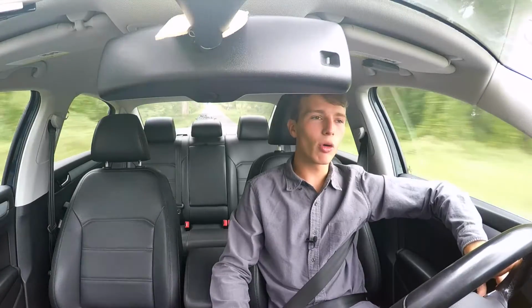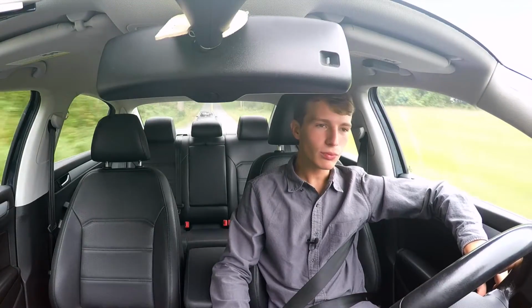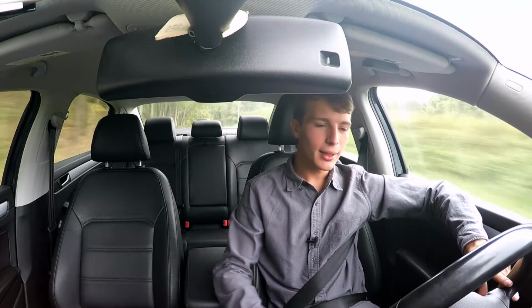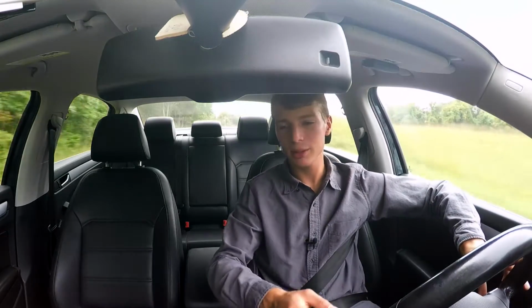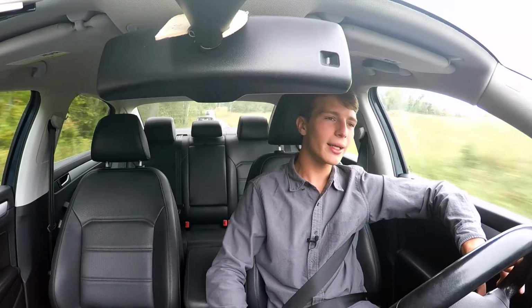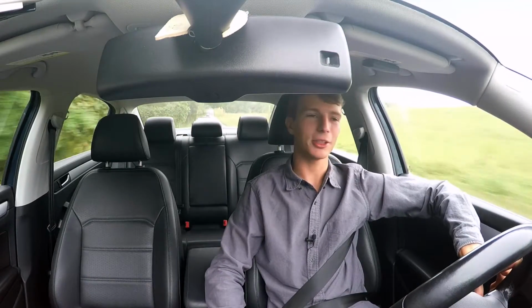I call this car a poor man's A6. It's not quite as pretty. It's not quite as well done. But you still have that awesome German engineering feel to it. Everything feels solid. Everything feels good. Doesn't feel like it's going to break pretty much ever.